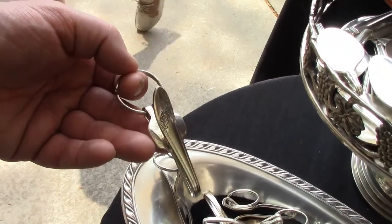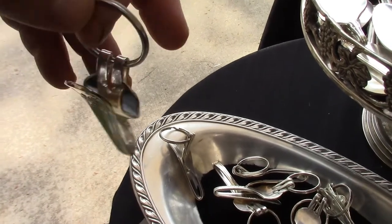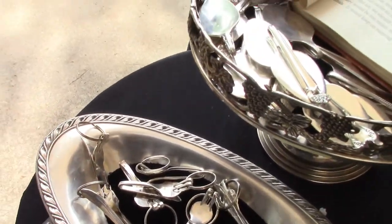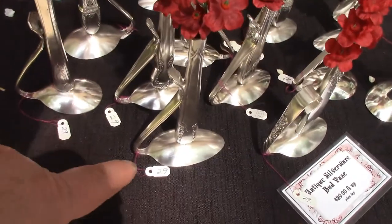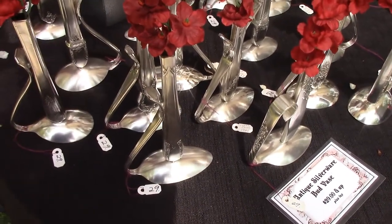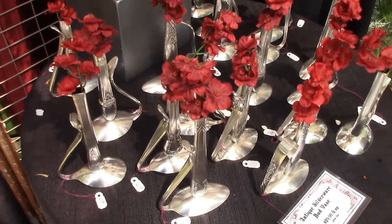Got a keychain here. Look at that. Pretty cool, look at that one. Took a spoon, bent it up. There's a knife. Got the flowers on there. That's pretty cool.